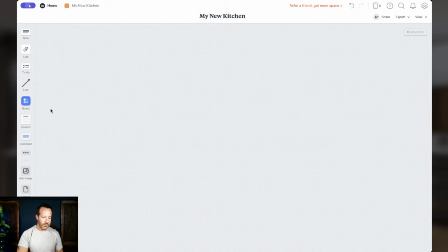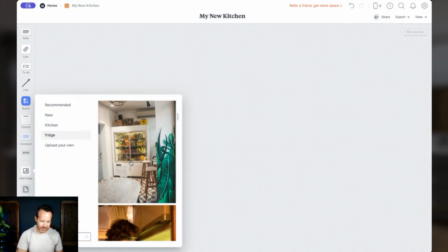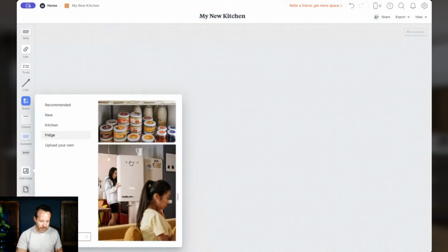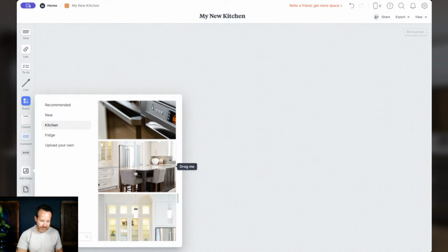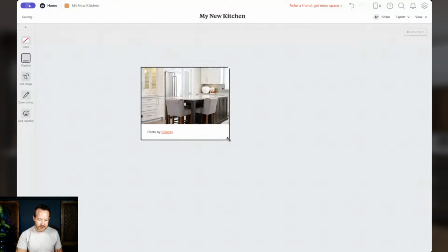Basically, it's just for getting ideas, because you may have a particular thing that you're looking to add to your kitchen that you have a picture of. So we'll just add some images and get started, very simple. They have some images in here already, which we'll use, but you can add your own. Let's go kitchen. Maybe you've seen this and this is something that you like the idea of, so you're going to add this to your vision board.